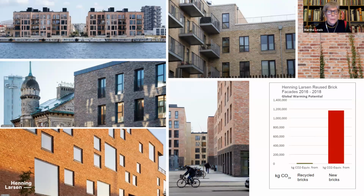And because of this means of scaling up and the huge quantities that his company is able to rinse, within a period of 3 years, these 5 buildings came out, all in construction at about the same time. So this is an interesting indication of the quantity of the reused bricks in Denmark, and also the fact that it's quite feasible and very possible to scale up circularity with a very high quality product.